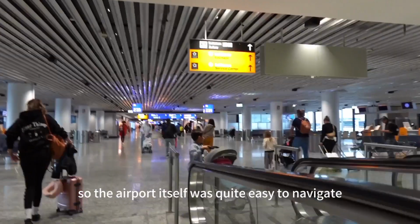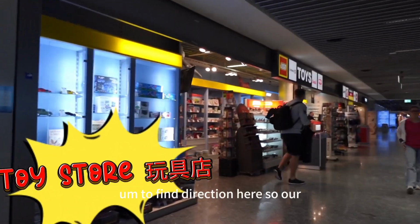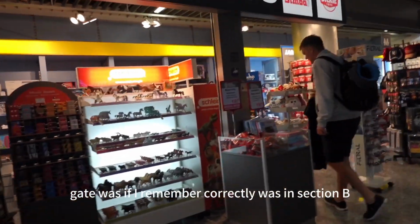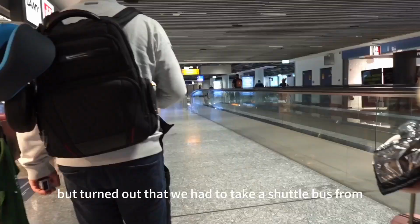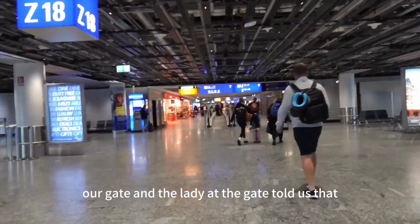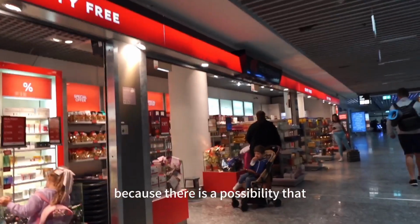So the airport itself was quite easy to navigate. You just need to follow the signs and look for your gate. It's very easy to find directions here. So our gate was, if I remember correctly, in section B, and we were able to find B gates, but it turned out that we had to take a shuttle bus from this building to our gate. And the lady at the gate told us that we have to wait until time is closer to our boarding time, because there's a possibility that the gate can change.